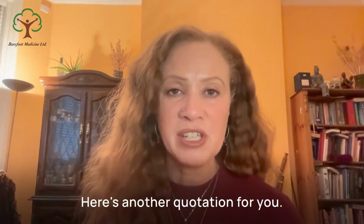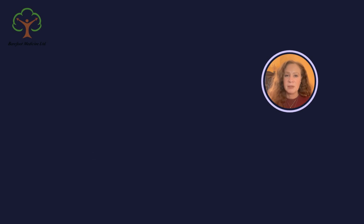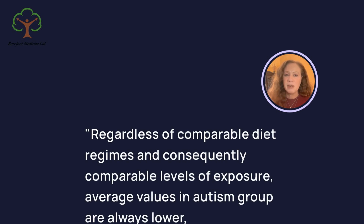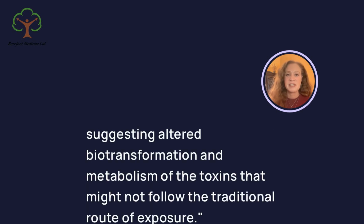Okay, here's another quotation for you. A personalized diet coupled with probiotic administration, especially those that absorb lactobacillus. Regardless of comparable diet regimes and consequently comparable levels of exposure, average values in autism group are always lower, suggesting altered biotransformation and metabolism of the toxins that might not follow the traditional route of exposure.